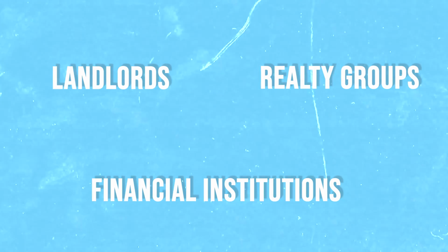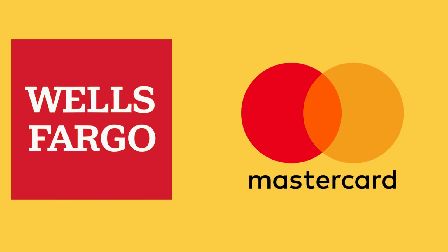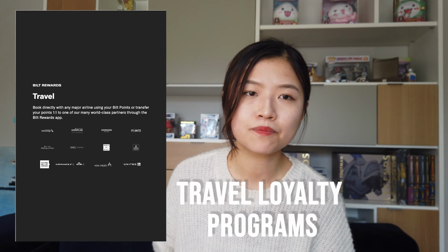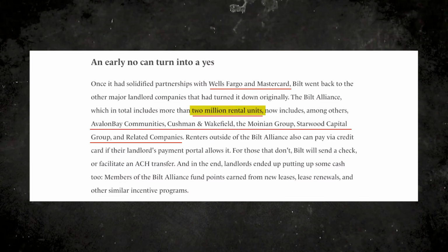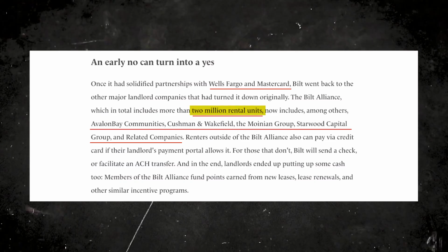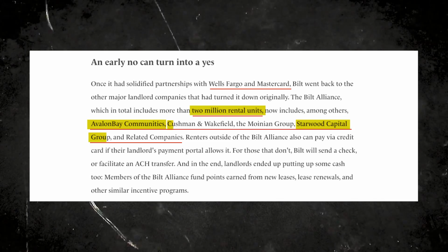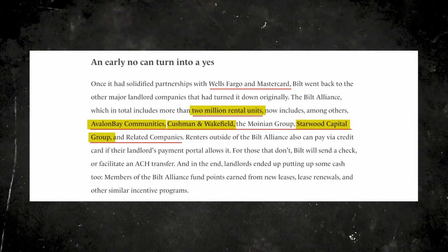Because they have to get a lot of buy-in from these landlords or realty groups, as well as financial institutions like Wells Fargo, MasterCard, and all those different travel loyalty programs. So currently, the Bilt Alliance network has over 2 million rental units, including AvalonBay Communities, Starwood Capital Group, Cushman and Wakefield, just to name a few.